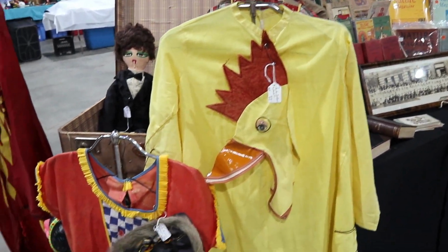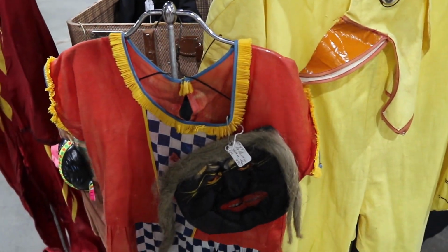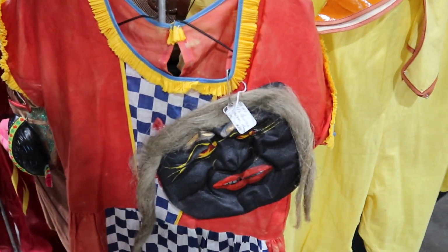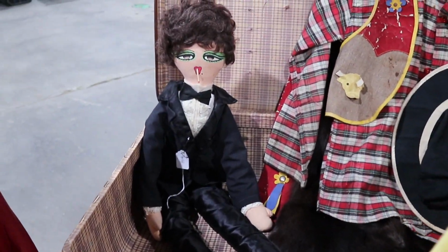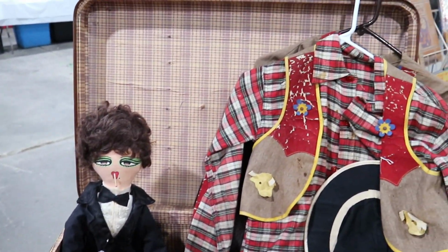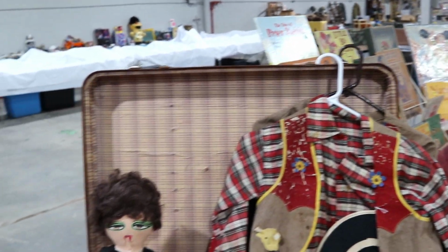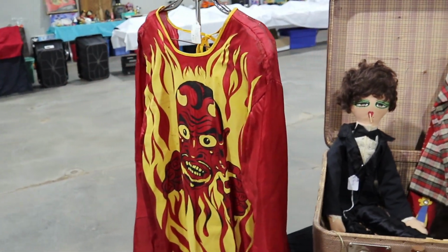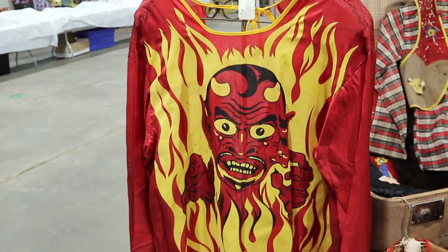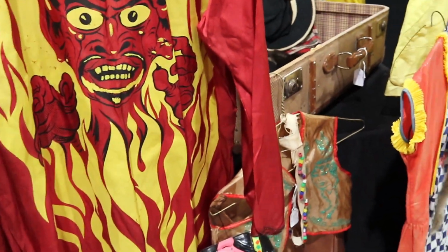Chicken costume. Wow, how cool with Halloween coming. That is great. This is a very bizarre doll. It's a bed doll. They would actually sit them up on beds. Apparently that was how you collected them. That thing? Yep.